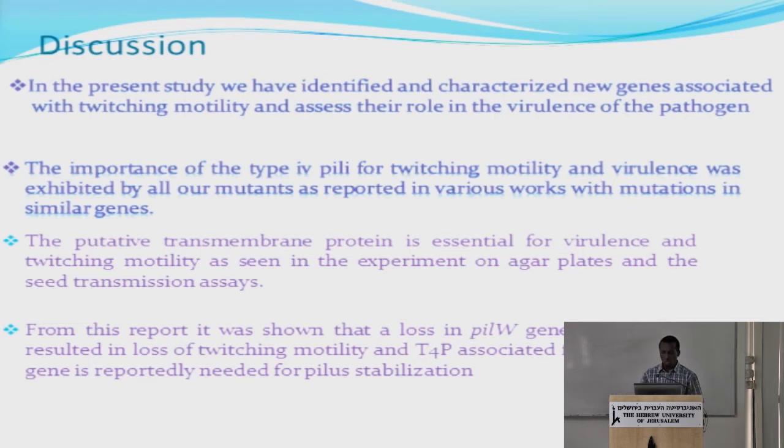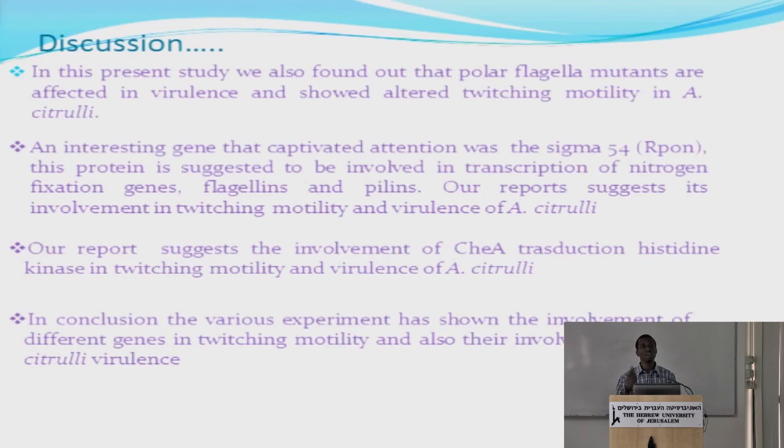From this report, it was shown that the loss of the PW gene in Acidovorax citrulli resulted in a loss of twitching motility and type 4 related functions. The gene is reportedly needed for pilus stabilization. Similar results were reported by Carbonell and Elin in 2005. They reported that a mutation in the PW gene in Neisseria gonorrhoeae leads to formation of a non-pilated mutant, and also a reduction in virulence of the mutant.